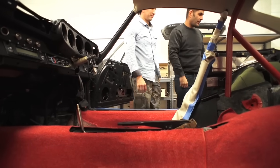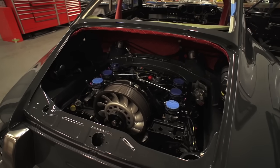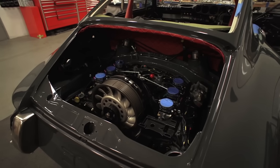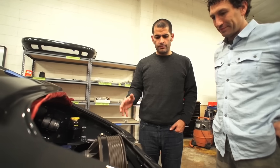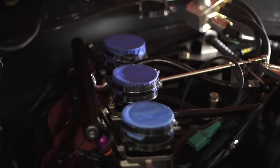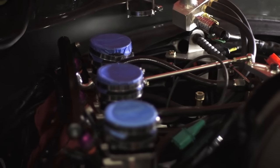Engine bay, come on. Business end. Motor by Cosworth. How many litres? 3.8. And we're saying 350 horsepower, but I drove it yesterday. Feels like it might have a bit more than that to me, unless they're lying about the weight at 1,200 kilograms.